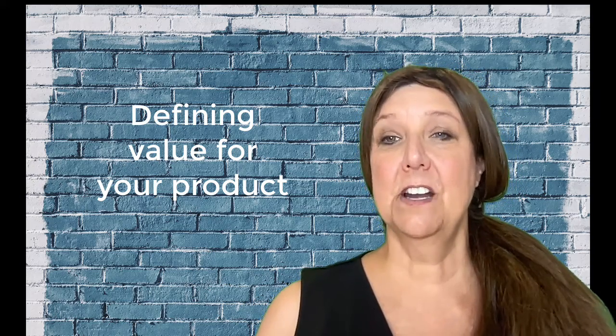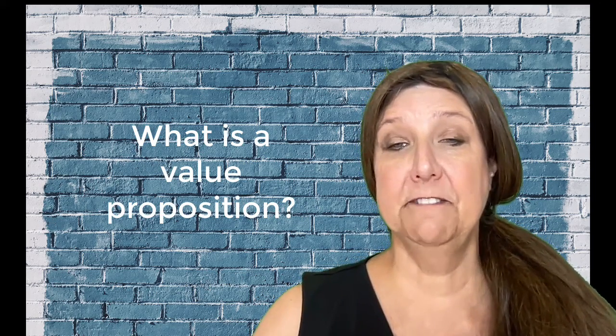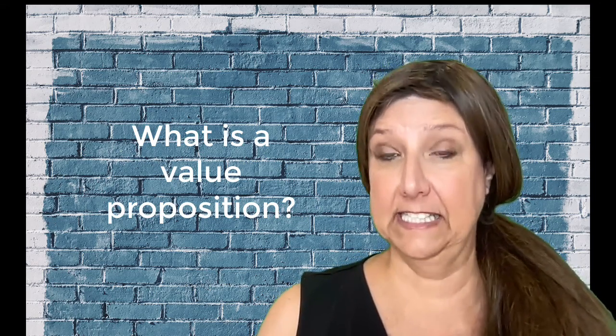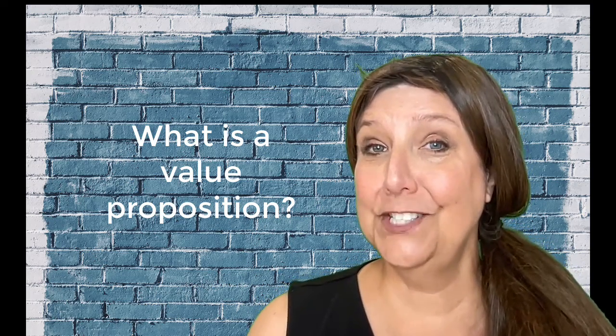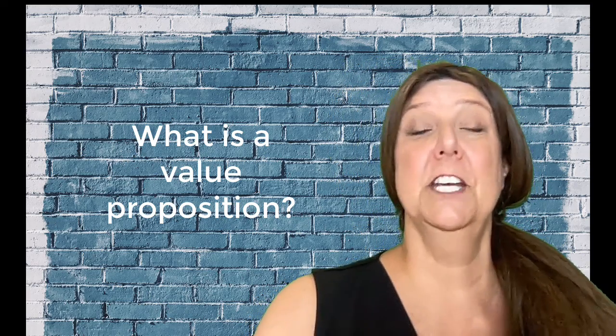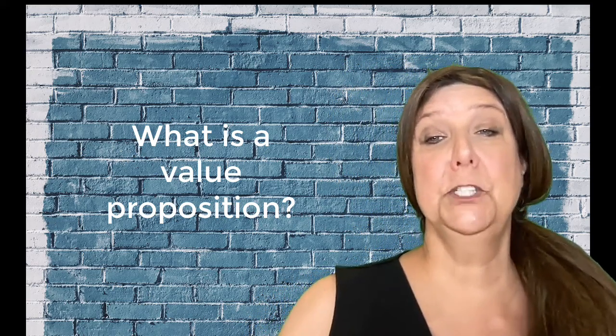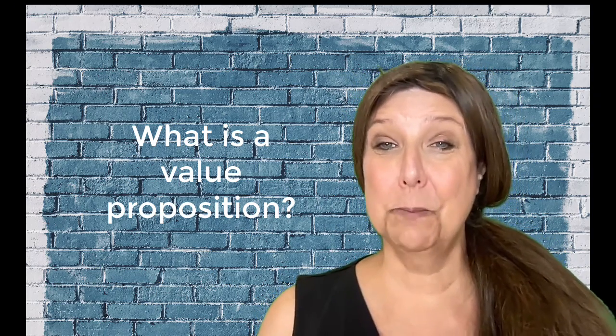So let's start off with a very basic question. What exactly is a value proposition? Well, we have to start out by defining what value means. And value is the total ratio of perceived benefits to perceived costs when it comes to a consumer's perception of the value that your product brings.